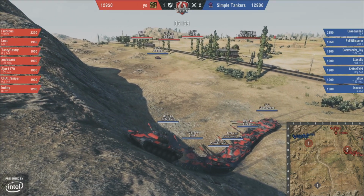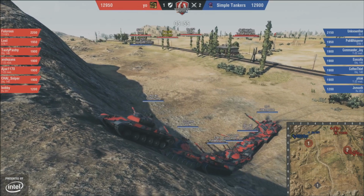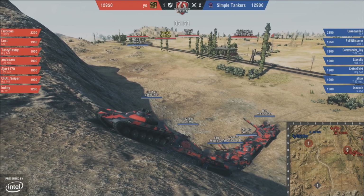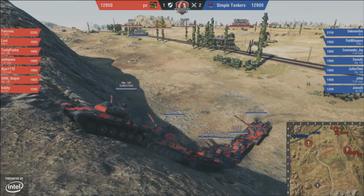Coffee Thief starting to get boosted in a position where if they do take those blind fire, it will land in that area, but it appears that rivaL has waited just long enough to where Yo is no longer that interested. Oh, there's one shot in. Did not penetrate anybody.